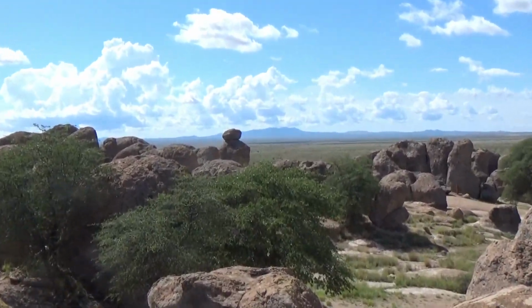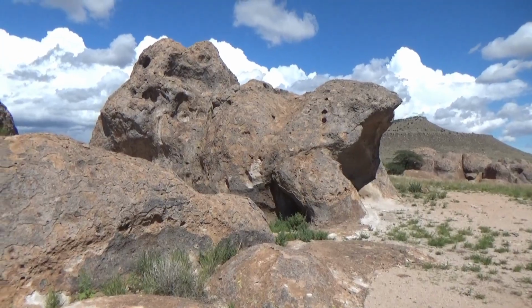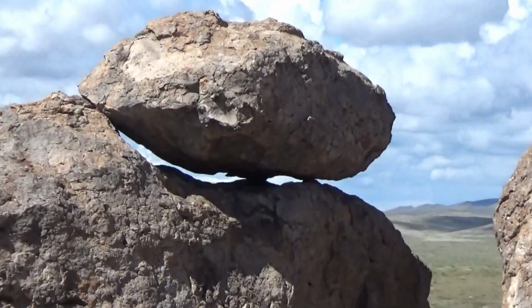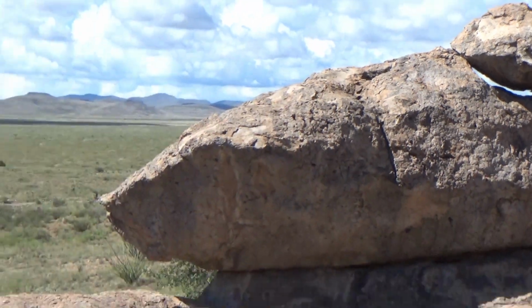There's another sort of a balanced rock. But all I'm doing right now is just driving around looking for interesting sights like that. Now that is a real balanced rock. That is pretty well balanced.